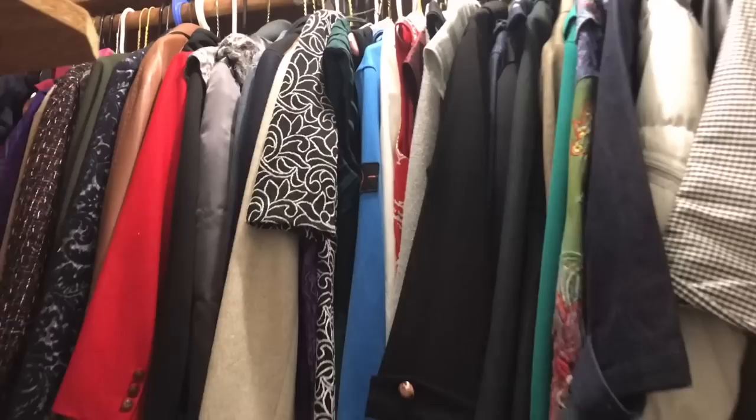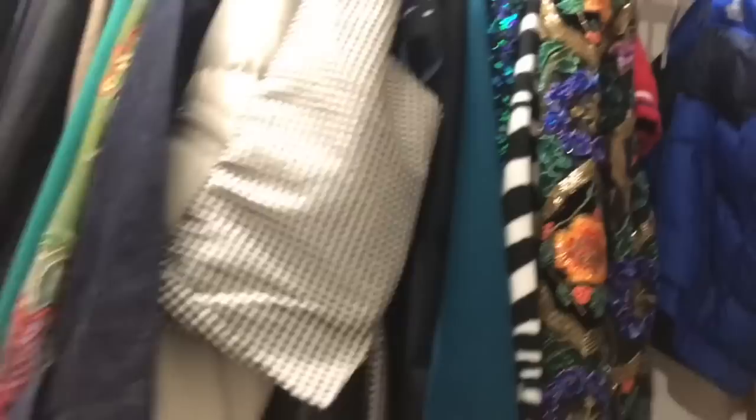But yeah, I have jackets or dresses or things that are really delicate, like this gorgeous beaded blazer. Oh my God, look at this. Ugh, so good. And there is some evidence of my son too. These are his jackets. But yeah, I'm gonna go ahead and pull something that sold from in here.